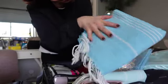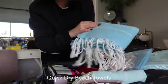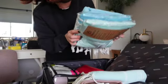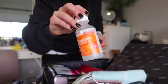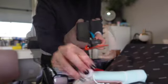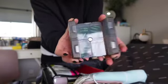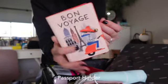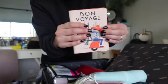Got these beach towels that are super soft and very lightweight. Everyone's gonna get their own to carry in their own luggage. I'm gonna pack these in a couple of Ziploc bags. And I have this pill organizer for my vitamins. My friend gave me this adorable little guy for my passport. I can't wait to use it.